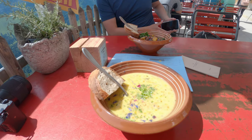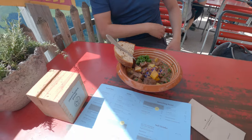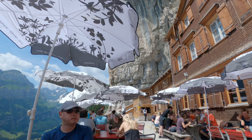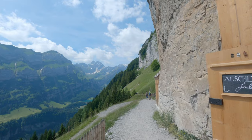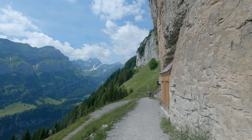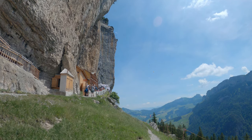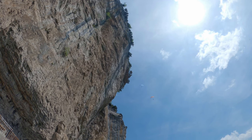So this is my barley soup, and he got a beef ragu. All right. Oh my gosh, this was so good, so incredible. I thought it was going to be a tourist trap, but it's really, really yummy food. So it's a great stop if you come here.